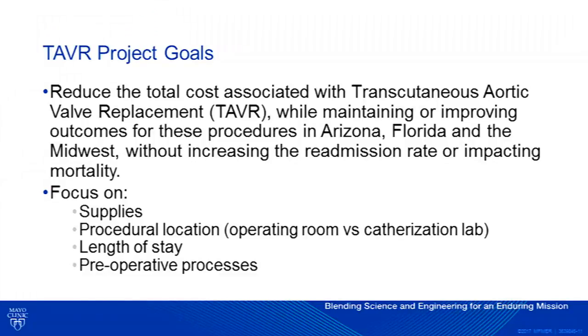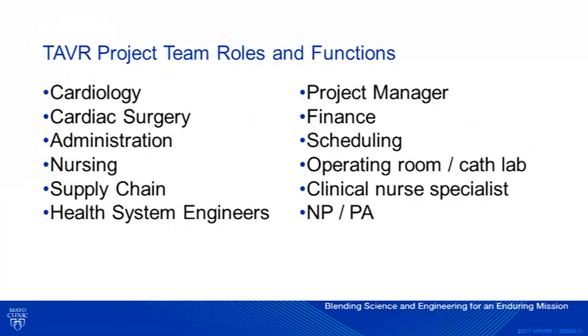Our focus on this procedure was on the supplies that go into it and the procedural location. This procedure initially was done in the operating room, but through innovations and through some research, our clinicians today are doing this in the catheterization lab for the most part. Length of stay was another thing we focused on, and also the preoperative processes. These patients go through an extensive review of their clinical labs and ability to have this procedure done as well.